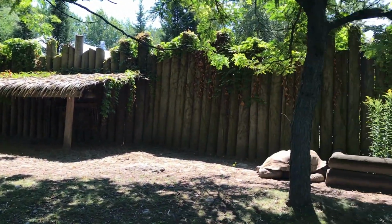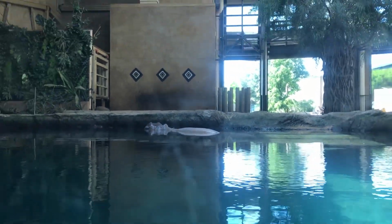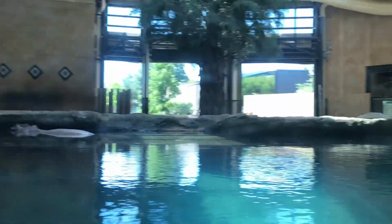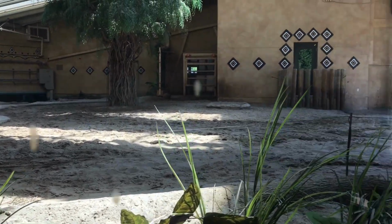This is the hippopotamus exhibit. The zoo has 3 hippos, Pallida, Kalmba and Kiboko. Kiboko was born in 2017 to Pallida and Kalmba. This exhibit was renovated a few years ago. Kiboko was the 17th hippo to be born at the zoo.